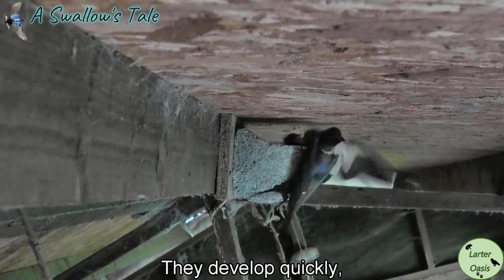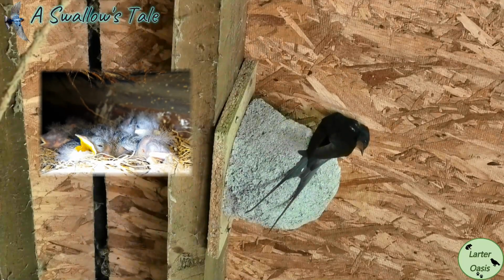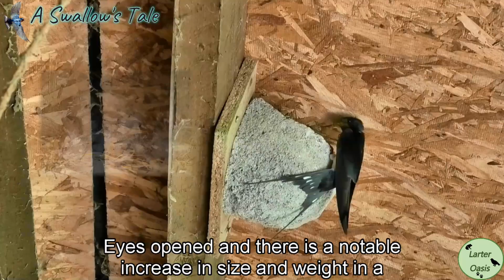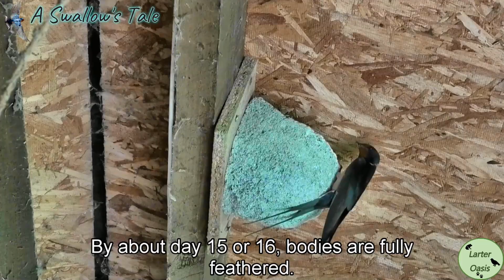They develop quickly. Flight feathers, that's wing and tail feathers, begin to emerge from sheaths, looking like quills at first. Eyes open, and there is a notable increase in size and weight in a relatively short time frame. By about day 15 or 16, bodies are fully feathered.